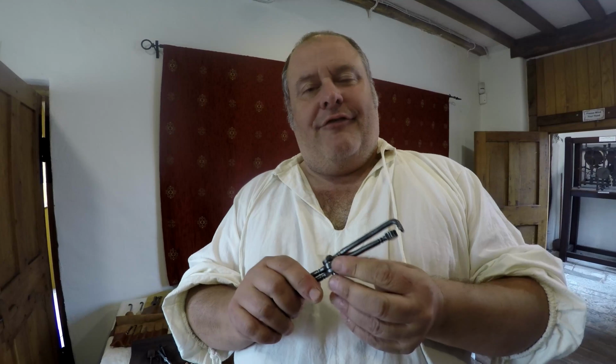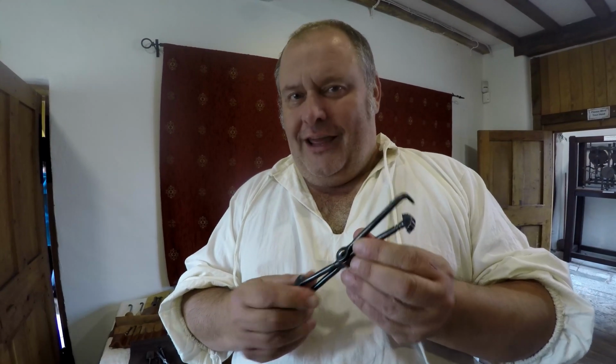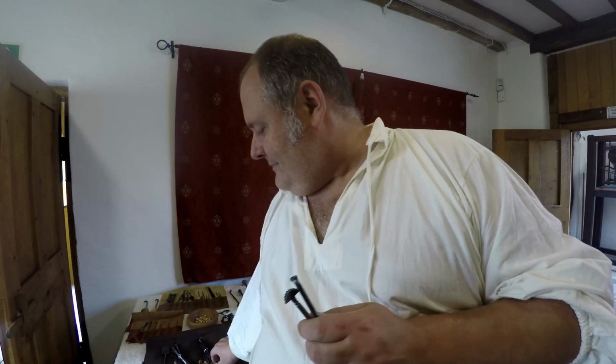This is known as the pelican. It was invented in the 14th century by Giovanni da Colli, and this particular one was created by Peter Lowe, an Elizabethan surgeon. So, what we're going to do? Quite simple. Here's a victim I prepared earlier.